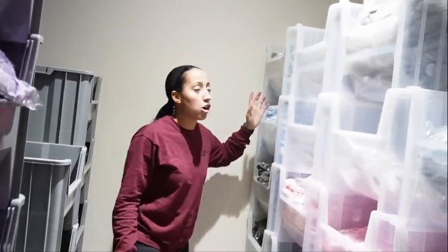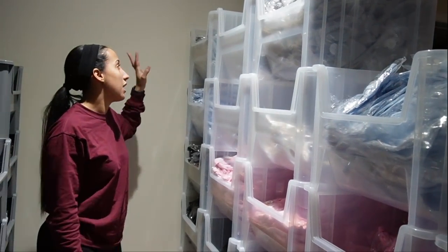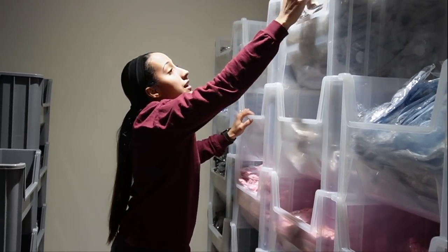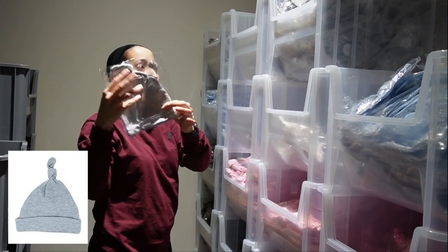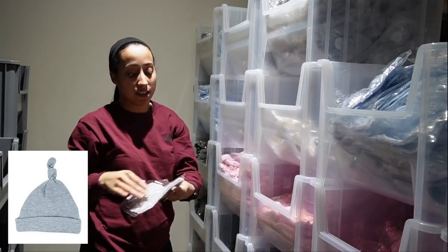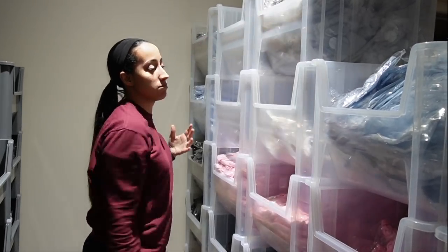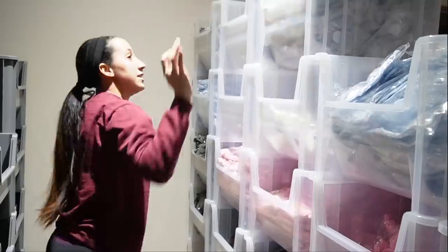And on this side, we have baby gowns. So baby gowns are like a 0 to 3 month size, and baby hats. We have the knot hats, and you can fold this up and embroider on it, and you can fold it up as high as you want to make it a thicker cuff, a skinnier cuff, totally. Up to you.